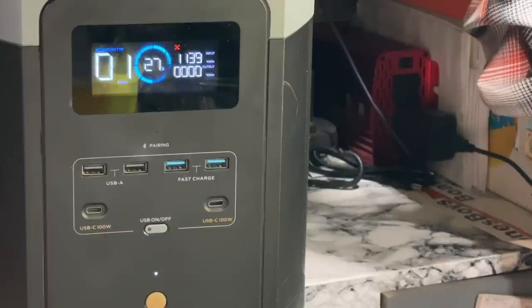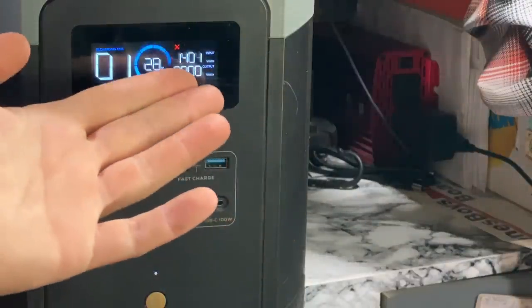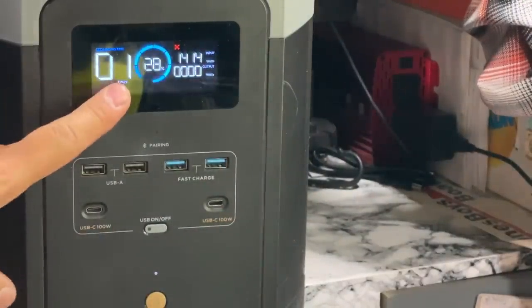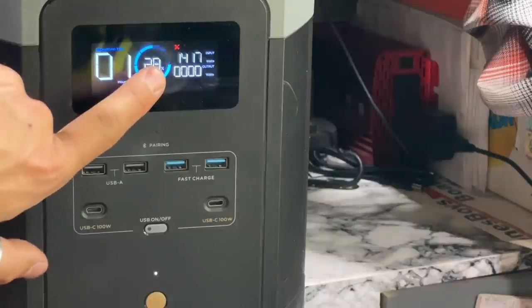Wow, look at it go. All right, so there we go. We're gonna say basically 1400 watts. Oh, there it is, it's over 1400, wow. But we can see that we've dropped down to 1 hour and we're at 28%. So I am gonna start a timer for 1 hour and then we'll come back and check on it. Hey Siri, set a timer for 1 hour.